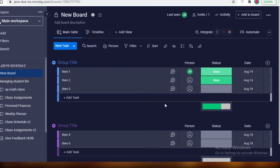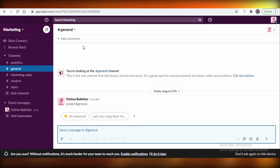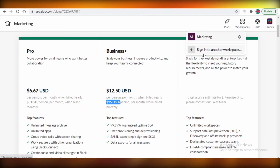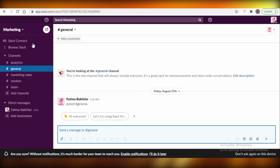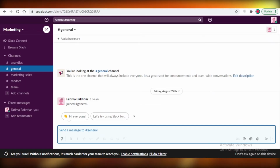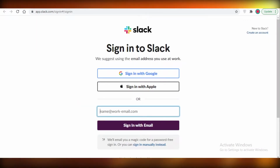So for project management, all of these tools are very useful as compared to just a communication app that is provided by Slack. And with Slack, you can create different workspaces as well, but you have to separate them each individually. They're going to be completely separated. You can't really make a workspace just below your marketing one and start working on that. You're going to have to create a separate workspace by logging on altogether.